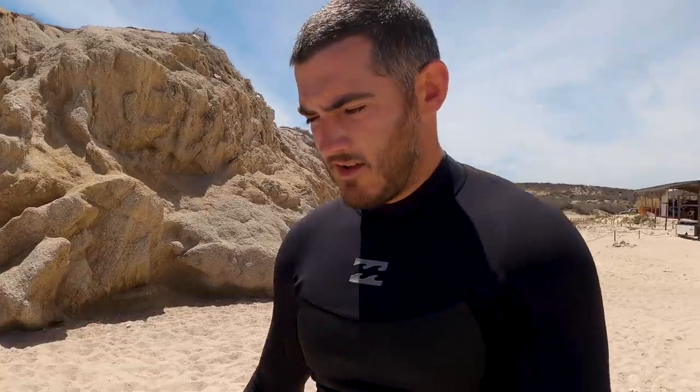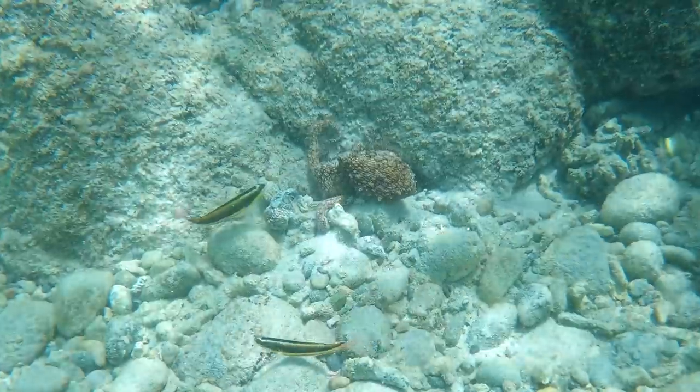We're at Los Arbolitos, and we're going to go snorkeling, which is right outside of Cabo Pulmo. Ooh, a little windy. We're getting after it.